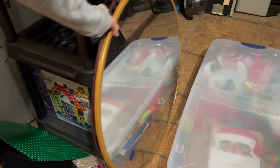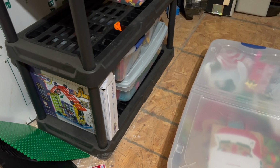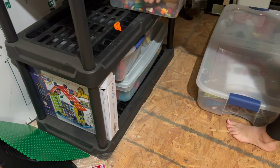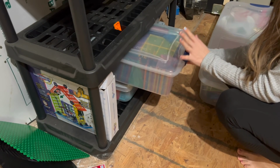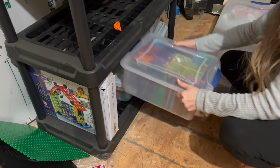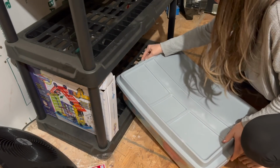Next, I'm going to pull all of the small piece toy containers out from under here so that all the rogue ones can be put back in the proper container. I'll also then figure out which ones I even want to keep in here versus what can stay out there, since my kids have gotten much better at cleaning up after themselves.